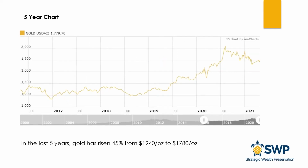Looking at the 5-year chart, again, this is a very positive trend for gold, about a 45% return over the last 5 years. So that's an average of about 9% per year. You do notice that a lot of that upswing actually happened in the last 24 months. And that was in large part thanks to COVID. It unsettled the markets. It created a lot of uncertainty. And when the markets are uncertain, investors, not only private investors like you and I, but also central banks and the ETFs will purchase a lot of gold, hedging against that market risk.